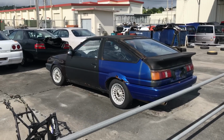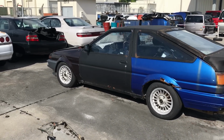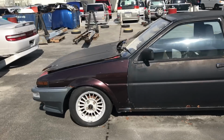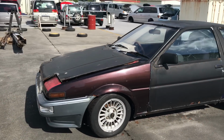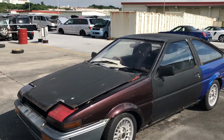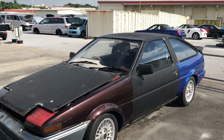Here we've got a A86 hatchback that looks like it's been sitting for a very long time. I actually really want to pick one of these up. I think I'll grab one from the States because they seem to be a little bit cheaper there. But it's definitely a sad day to see a Hachiroku like this.